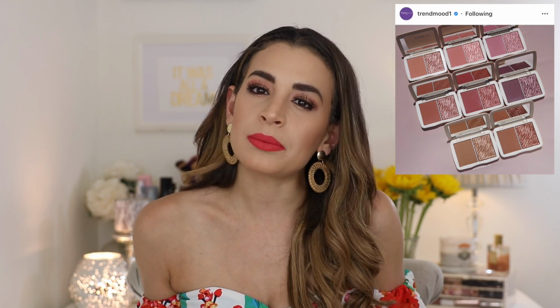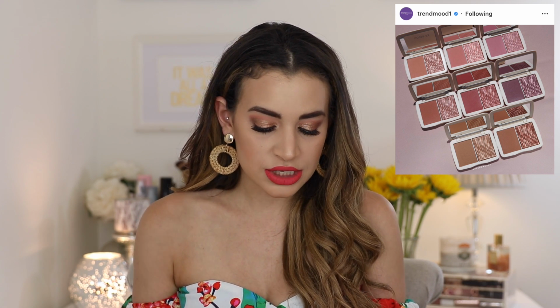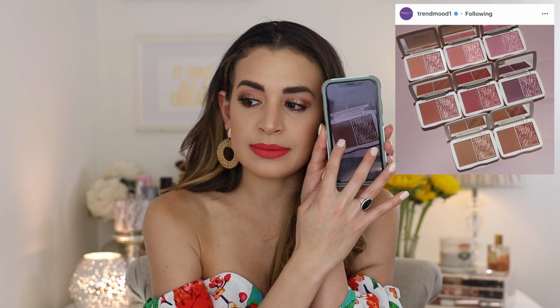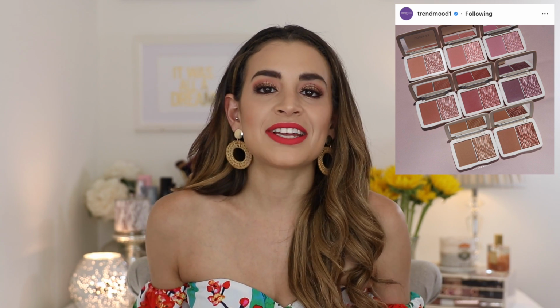I feel like a lot of their complexion products go a little bit under the radar, but this I think is gonna be a standout product for sure. Oh, these blushes look gorgeous. And especially this matte and shimmer bronzer duo, I feel like that's gonna be my new favorite bronzer. I feel like I've said that about 5 different products this week, but I can have 5 favorites.